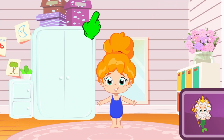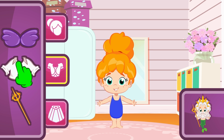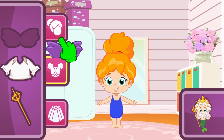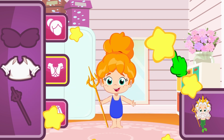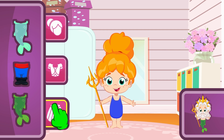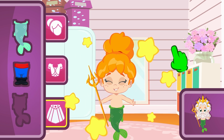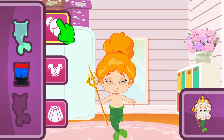It's King Triton's turn! So again, let's pick the right top! I don't think you know which one it is! Yes! That one with the gold trident and bracelets! Come on, Groovy! You can do it! It's the other mermaid tail! Yes! That one was easy! Good job, Groovy! It's time for the hair!